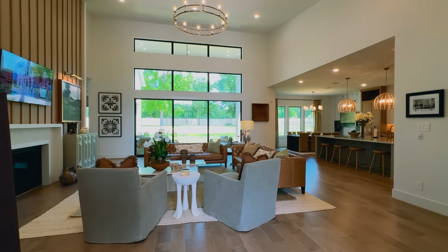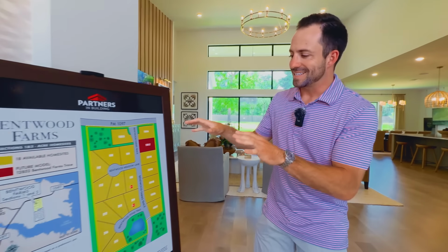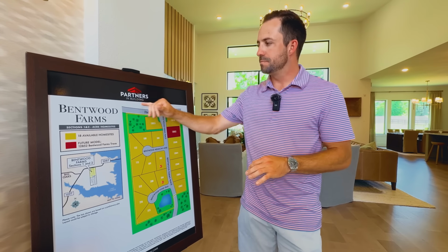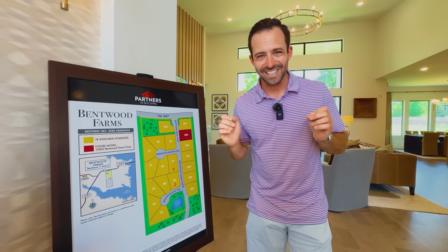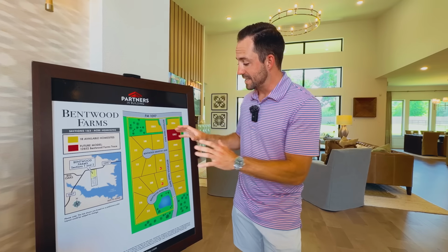Right whenever you walk in, this is gonna be the heart of the home. This is gonna be that big family area. But before I show that to you, I wanna show you this right here. This is the community we're checking out today. It is called Bentwood Farms, and this is a Partners in Building only community. Now, right now, they just released their first 18 lots, and then the second section is gonna have 19. So under 40 lots in total.